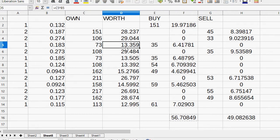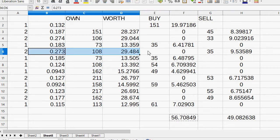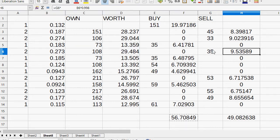So all of these numbers on the buys, and here we can see on the buy, 73 after the price decline is worth a little over 13 and 1/3. So I would need about 60.65. So 35, maybe I should have bought 36. Either way, close enough. And that was to make it go to 20. So the market would rally. It's worth 29.484. Let's sell about 9.5. So be it.